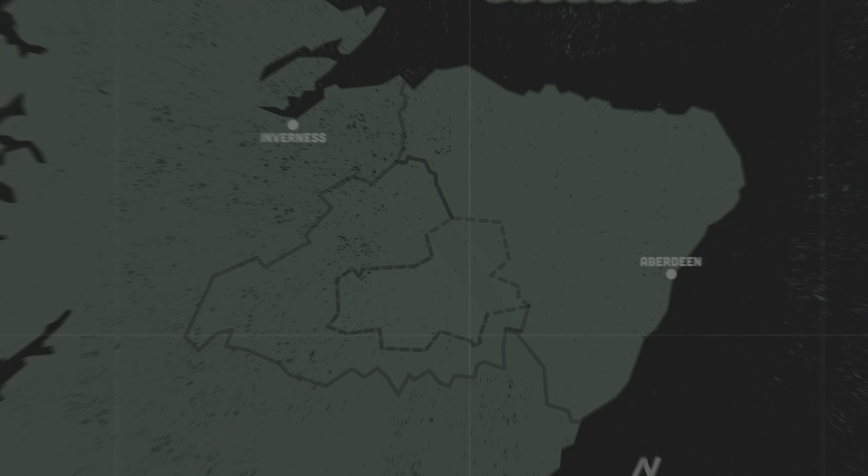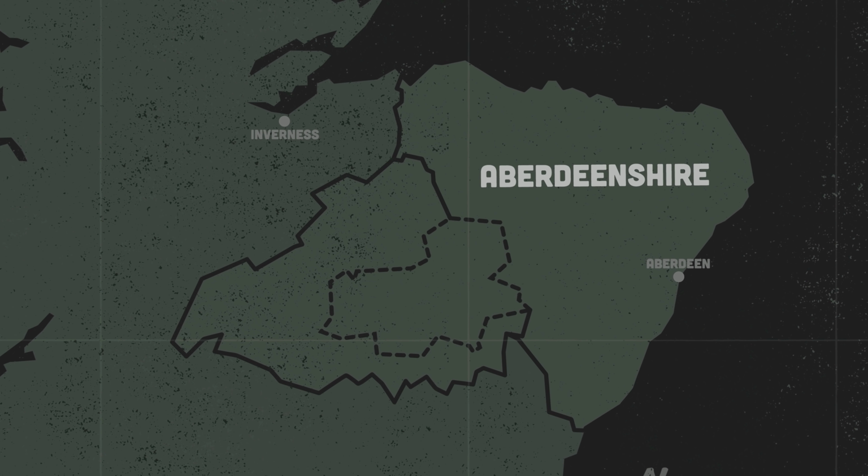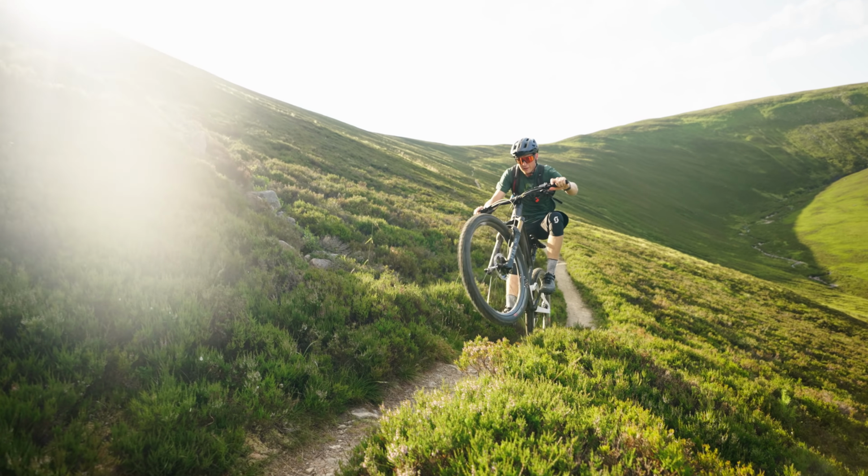Aberdeenshire is located in the northeast of Scotland. It's an emerging mountain bike destination, and it's somewhere in the last couple of years that I've only just discovered, and there's plenty to explore.